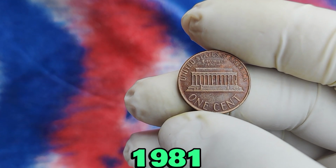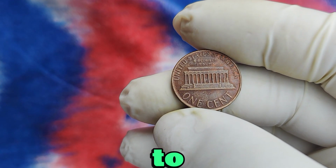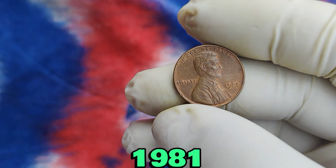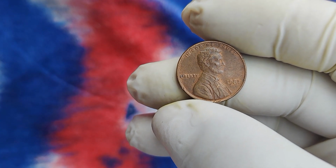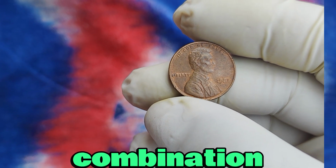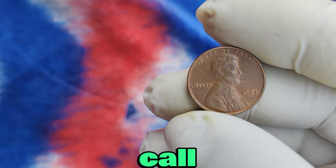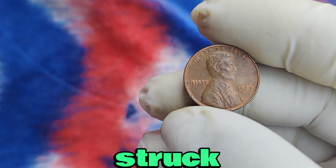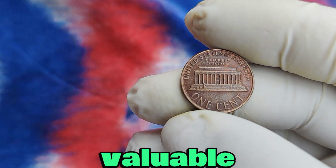But in 1981, something extraordinary happened. A series of unique errors led to the creation of an ultra-rare version of the penny. In 1981, the U.S. Mint was in the process of striking millions of pennies. However, during production, a significant error occurred. A combination of faulty die tools and production quirks resulted in what we now call the 1981 Ultra Lincoln penny. These pennies were struck with a variety of mistakes that have made them extremely rare and highly valuable.